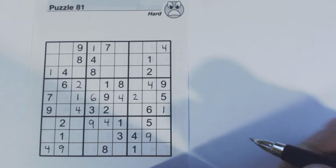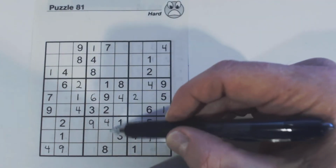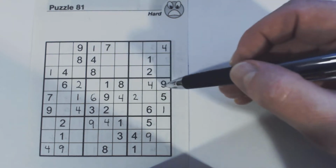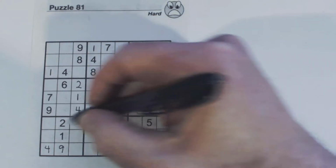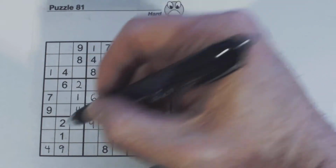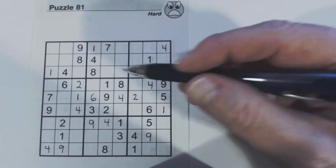Okay, fives. Let's see. Any of those can be a 5. Any of those can be a 5. We got a 5, 5 there, so one of these is a 5. 5 here, so one of these two is a 5. And these are our 5, 7 twins there. And we got a 5 here. There, 5, and any of those, okay. 5s, okay, 6s.